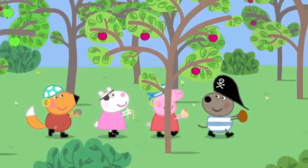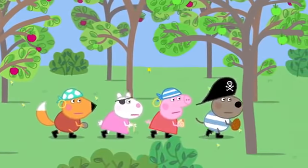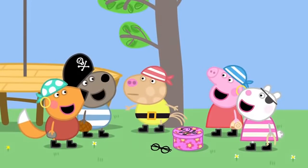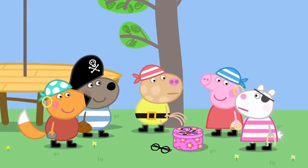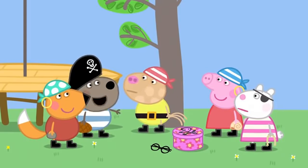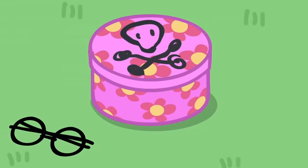Let's creep up on Pedro! Yes! Danny, Peppa, Suzy and Freddy are creeping up on Pedro. Boo! Oh! You were asleep! Yes. Sorry. You're lucky we're friendly pirates. We've got treasure. That's nice.